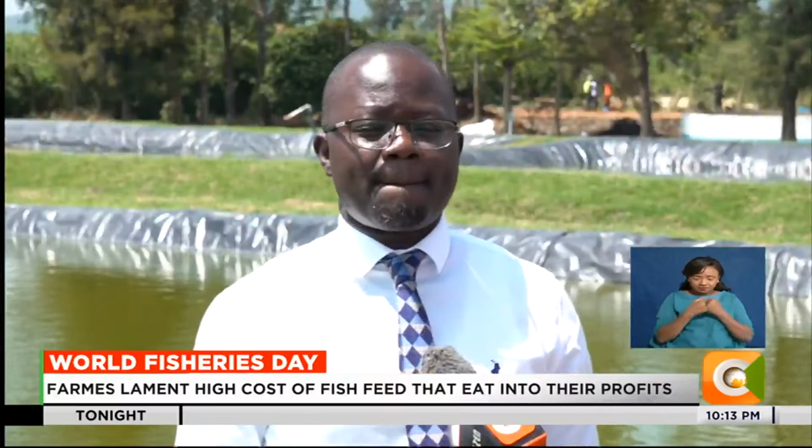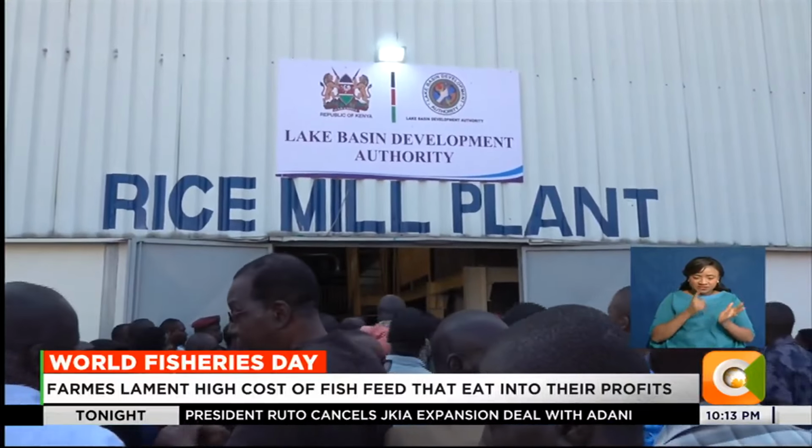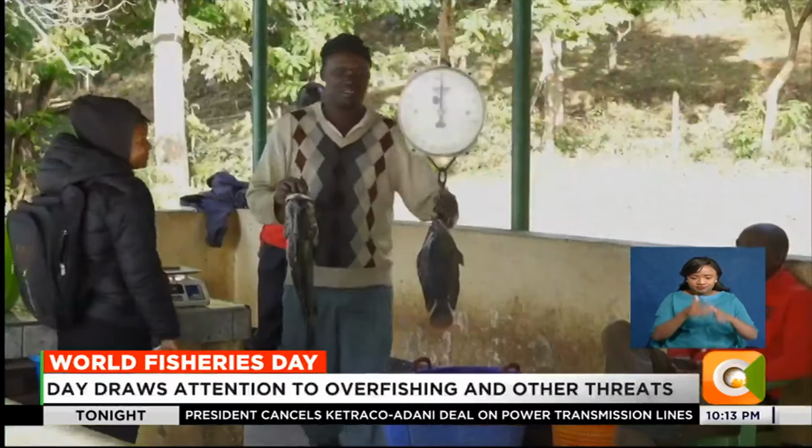We have a rice milling plant here in Kisumu as well, at Kibos. We are trying to see how we can add value to the byproducts that we get from the rice milling, so that we can avail the fish feeds to farmers at affordable rates and also quality feeds.